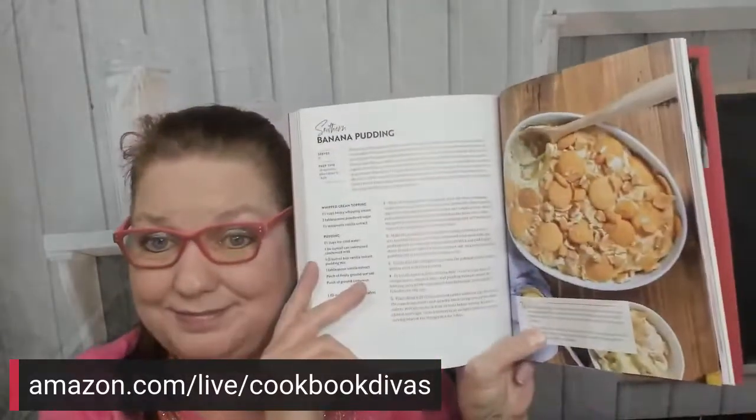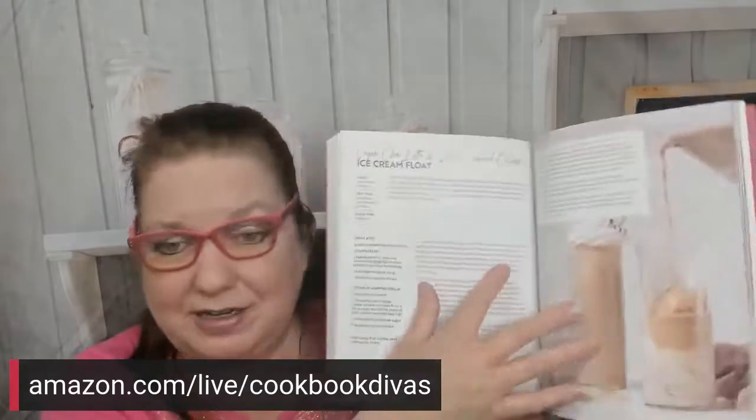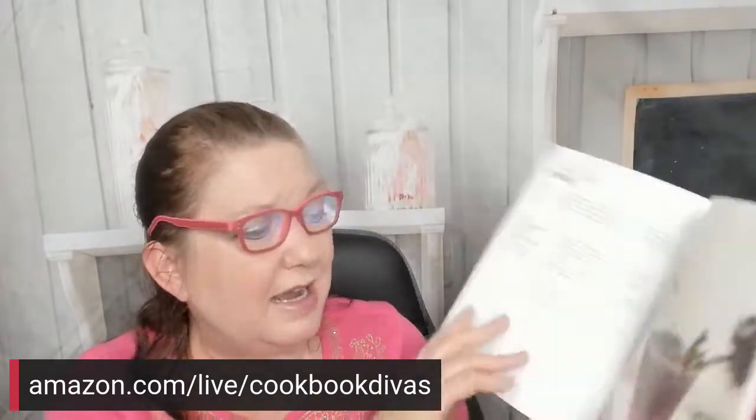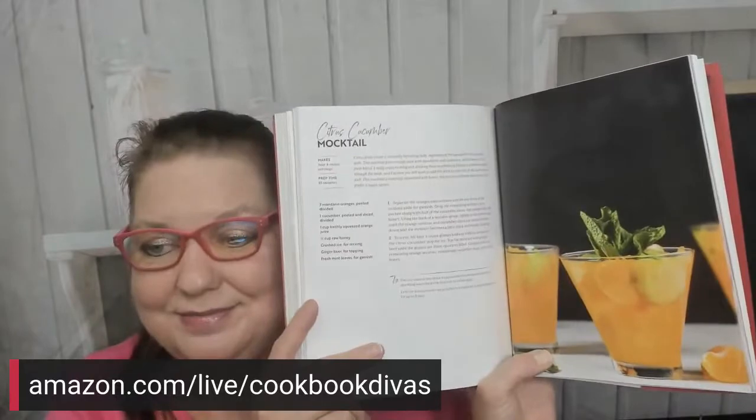Southern banana pudding. Vegan Jamaican peanut punch. Almond milk. Peanut butter, obviously. Cashews. Raw. Agave syrup. Vanilla extract, ground cinnamon, nutmeg, oats, a banana. Optional topping, coconut whipped cream. And here's a vegan ice cream float. Blueberry thyme mocktail. I would just add a rum to it. Beautiful citrus cucumber mocktail. That's gorgeous. Cranberry lemon tea.